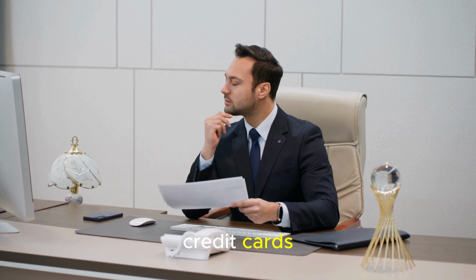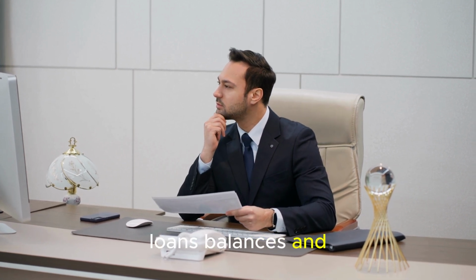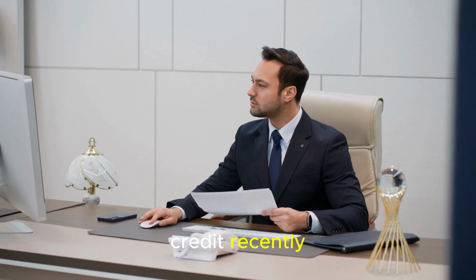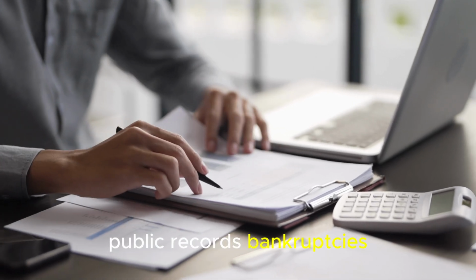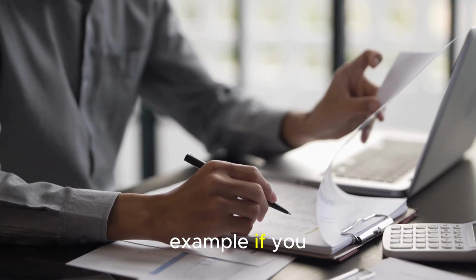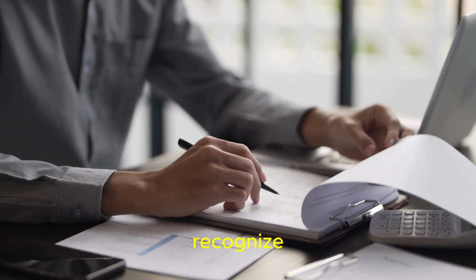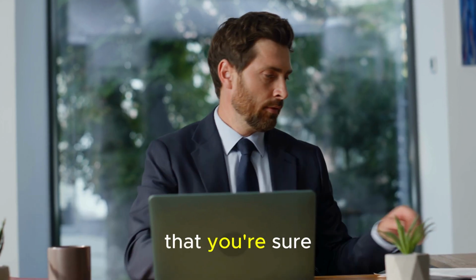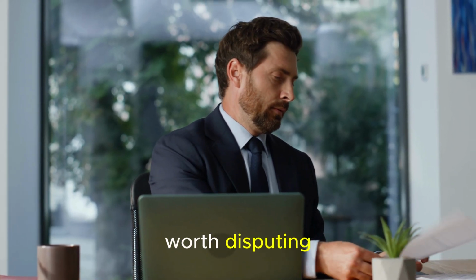Credit accounts. This shows your credit cards, loans, balances, and payment history. Credit inquiries. These show who has checked your credit recently. Public records, bankruptcies, foreclosures, or liens if any. Example, if you see a credit card you don't recognize, that could be identity theft. Or if your report says you missed a payment that you're sure you paid, that's an error worth disputing.